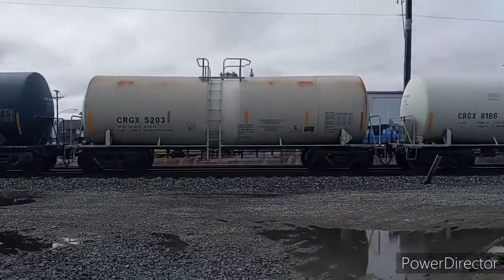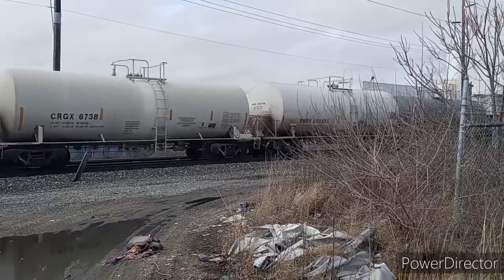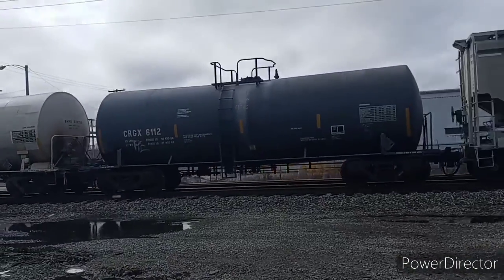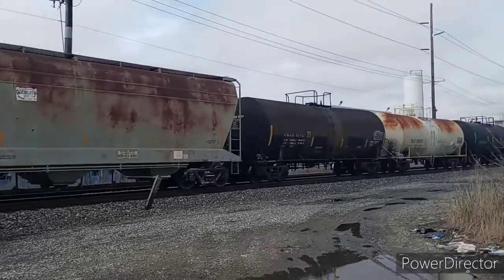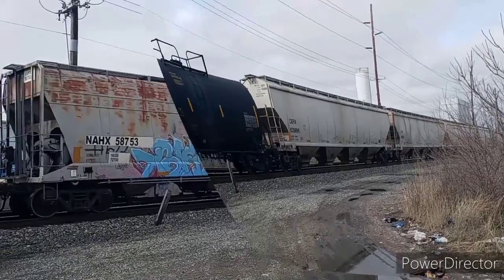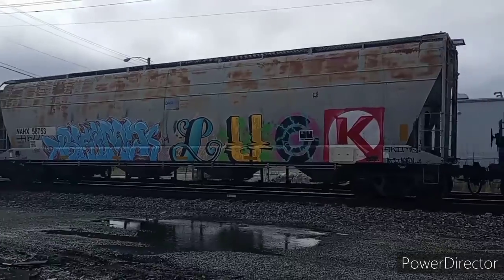Another pair of SD43s lead this train, this time sequentially numbered, number 4287 and 4288. This was that day's J783, heading south. Some color on this car, even the Circle K logo.